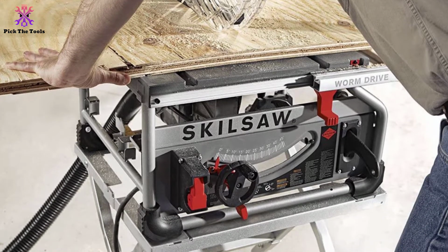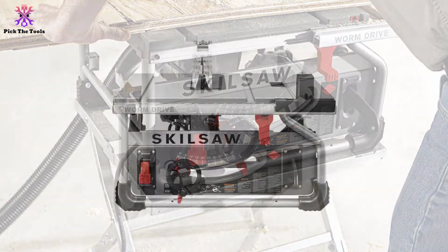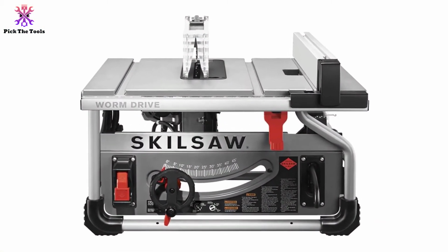Skilsaw made using the saw very convenient by providing an onboard tool storage underneath the saw table, so that you can have your table saw accessories safe and available in the saw whenever you need them.